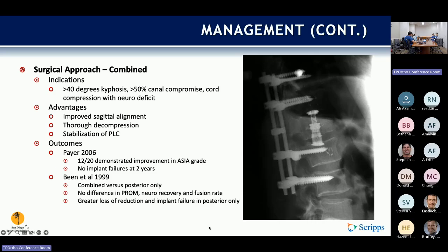There are several outcome studies from going front-back. Dr. Pyer had no implant failure at 2 years. I feel 2 years is a very short time to evaluate for any kind of failure, but it didn't demonstrate any failure in the short term. And then Dr. Bean compared combined versus back only, and demonstrated no difference in patient-reported outcomes, neuro recovery or fusion rate, with greater loss of fixation if they only go posteriorly.